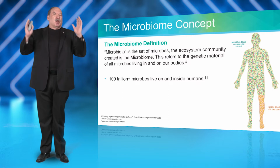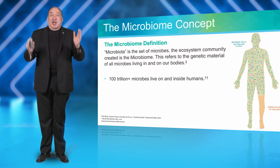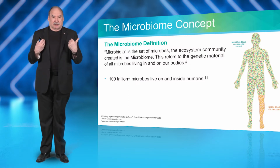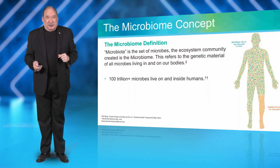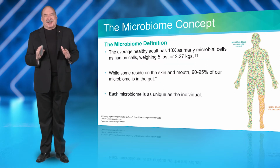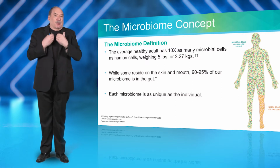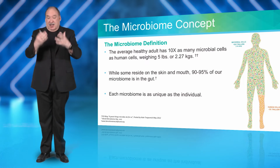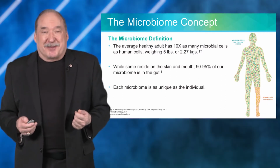There's 100 trillion, I know that's a big number, there's 100 trillion microbes that live in you and on you. Wow. Now don't get creeped out. Most of them are absolutely beneficial to you, okay? Now there are actually approximately 10 times more of these microbes in your body than there are human cells. In fact, if you could take them all out and weigh them, it would weigh about 5 pounds or about 2.27 kilograms.